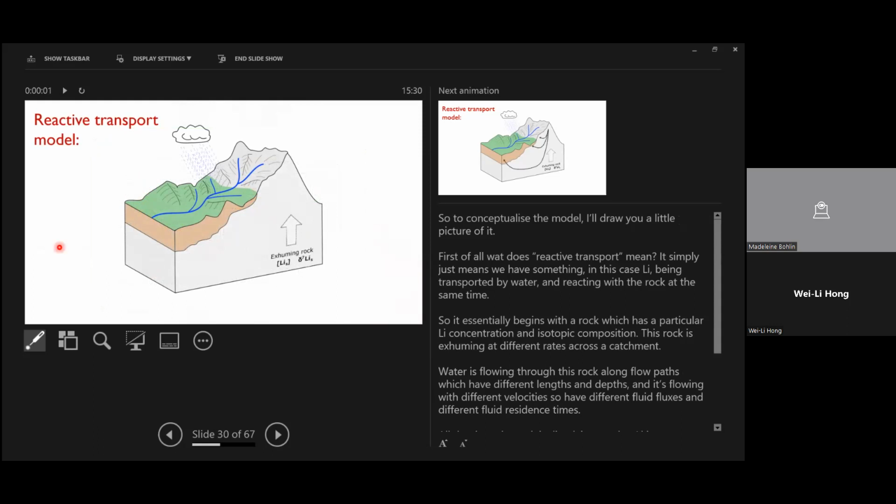Essentially we have a rock, which has a lithium concentration and a lithium isotopic composition. And then we have water flowing through these rocks. This can be rainwater that infiltrates down to the rock. And this water will flow along flow paths in the rock. These flow paths will have different lengths, different depths, and different water fluxes along them. And all the time we're dissolving rock, so we're adding lithium to the water, and a fraction of this lithium is going to be removed through clay formation.